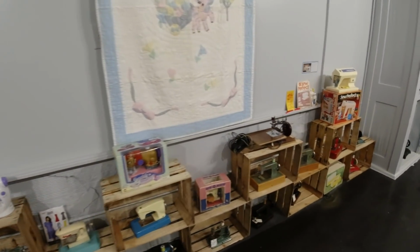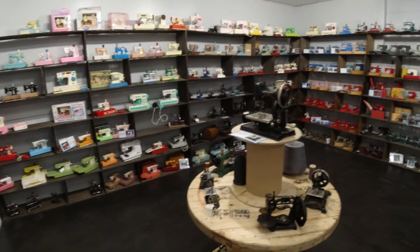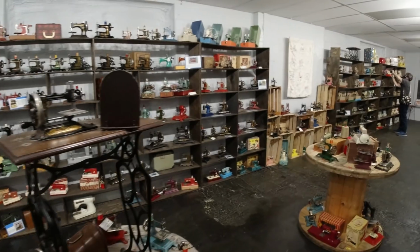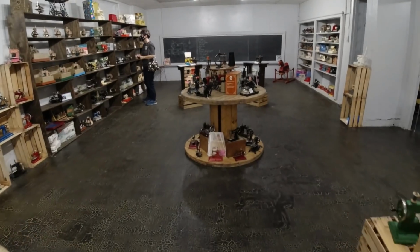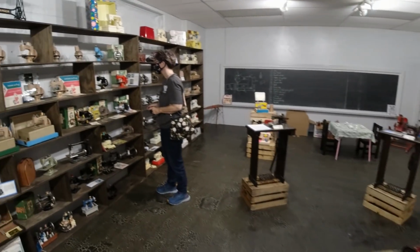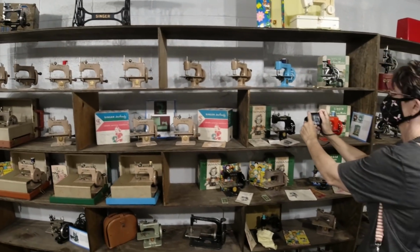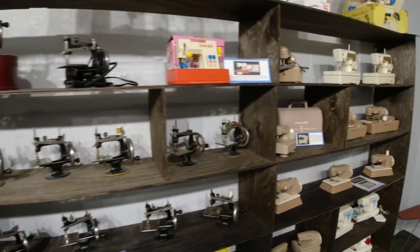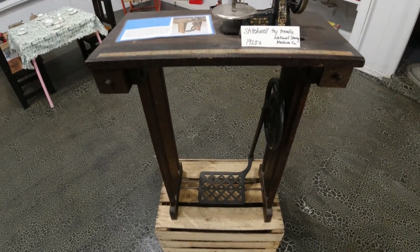And this was the toy room. These are all toy sewing machines. I had no idea there were so many in the world. It just keeps going and going. And they said that there are some of these machines that are considered toys, but they are actually working sewing machines. They're just little. I was amazed to see how many of them had their original boxes or their original cases.